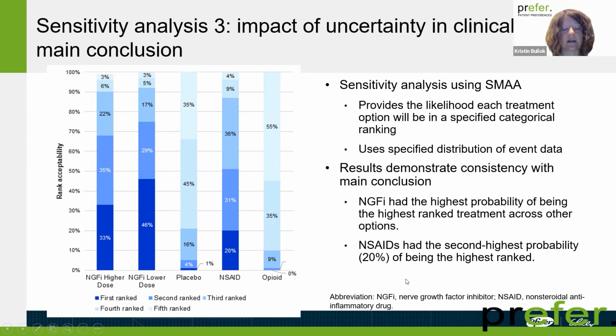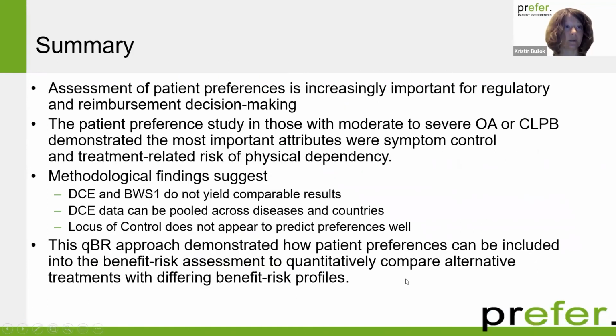Finally, turning to the next slide and closing out the presentation portion of this webinar, the key messages we want to highlight are that assessment of patient preferences is increasingly important for regulators, reimbursement, and multiple other decision makers. Patient preference studies are one way to collect this information, and the one presented here, for those with moderate to severe chronic pain, demonstrated that the most important attributes were symptom control and avoiding the risk of physical dependency.